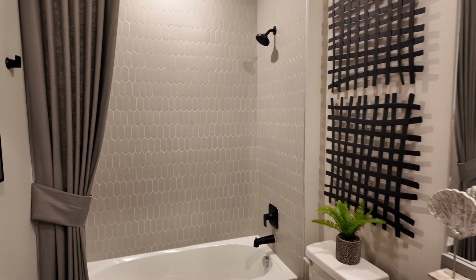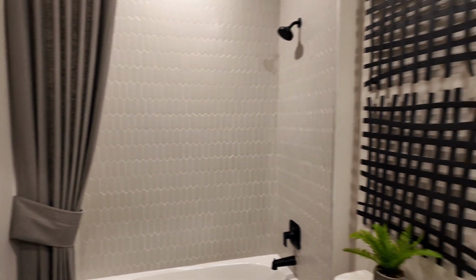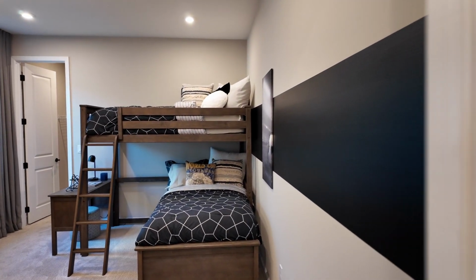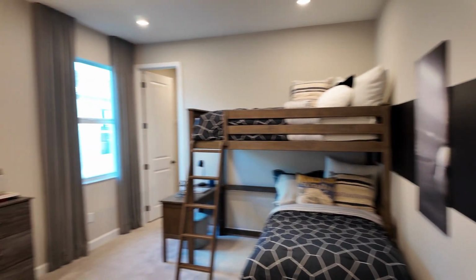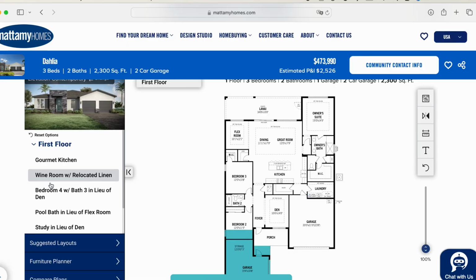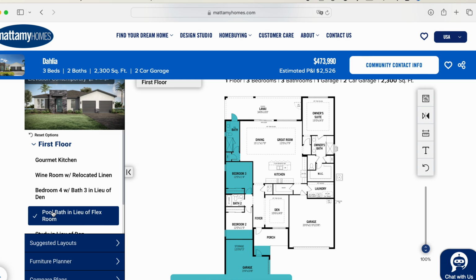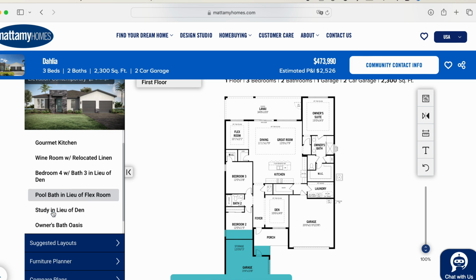The Dahlia floor plan is absolutely stunning. This floor plan is a single-story home with a total of 2,300 square feet and has several options, which include the optional wine room, which could also be made into another storage closet if needed. This floor plan has many customizations if you choose to build a home instead of selecting a move-in ready one. One example of these options is the den can be converted into a 4th bedroom, or if you plan on adding a pool in the future, a pool bath might be a better option instead of the flex room located in the rear of the home.